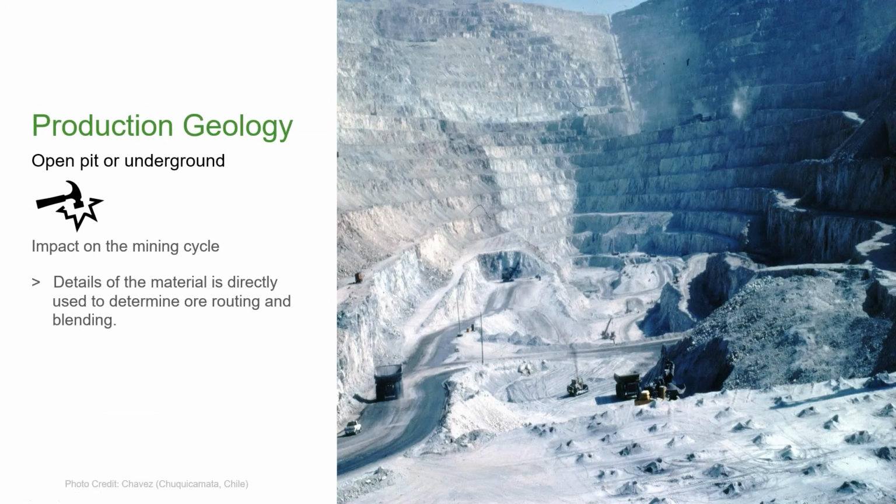Okay, so now we're getting to production geology, where we're going to spend a little additional time because we have a lot more examples here. This is where we normally are using the mapping information to generate money, so there are going to be more examples, more benefits, and more impacts to the mining cycle. Here we have production geology, with two main environments, open pit and underground. If we do not get the details of the material classification right, we could be affecting our mining operation by misrouting and not properly blending.